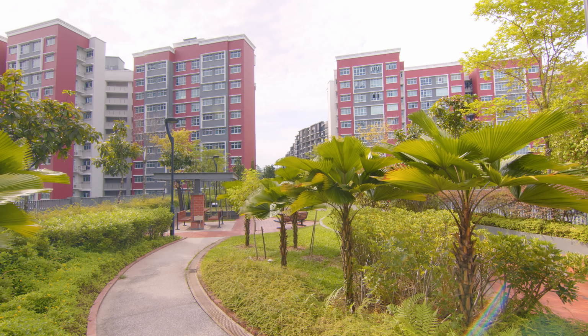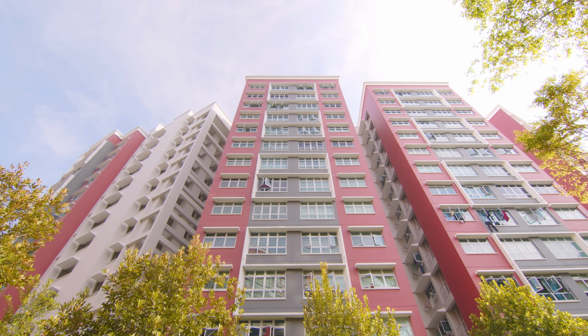This flat is a new 14-story HDB public housing flat in the west of Singapore.